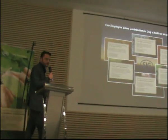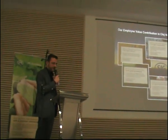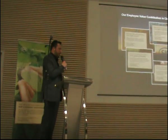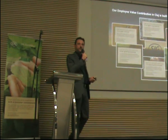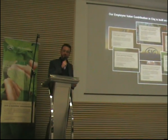So these are the 6 pillars on which we are building our value proposition, and on which we are trying to not only attract talent from the market, but of course keep the talents that we already have.